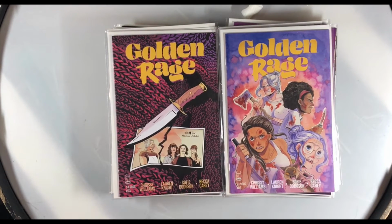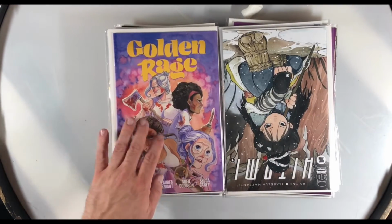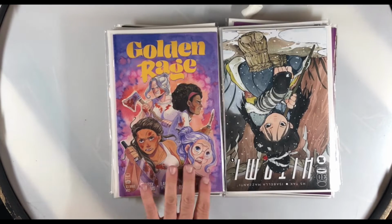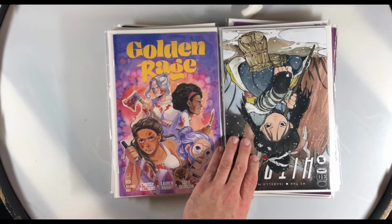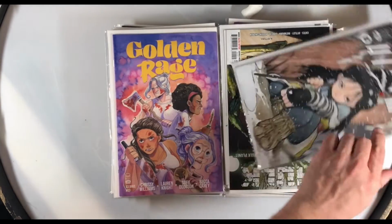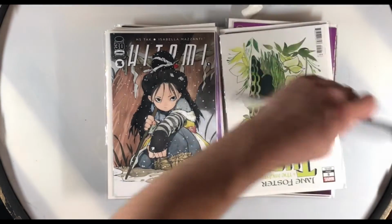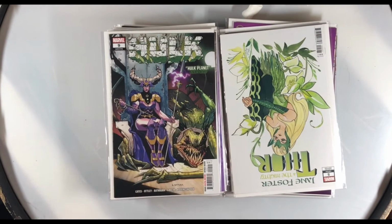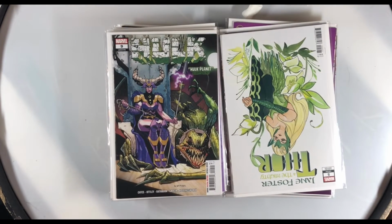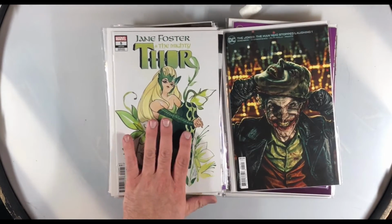I love it. It's cool. Definitely a cool cover. Cool idea of a book. It doesn't have much longer, and I'm definitely going to get it all. Next, we got Hitomi, the B cover by Peach Momoko, issue number 1. We got Hulk number 9, which has got some cool Planet Hulk stuff. We picked up Peach Momoko Thor issue 5.